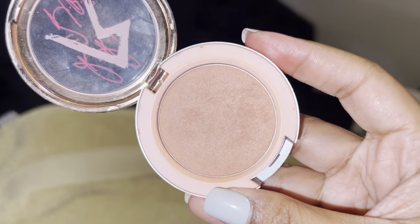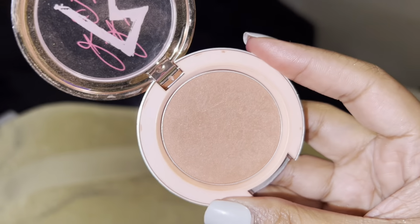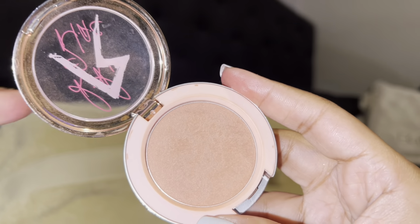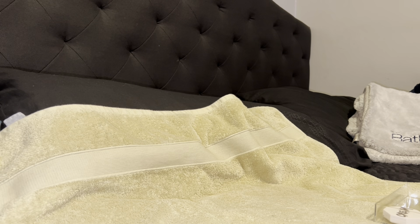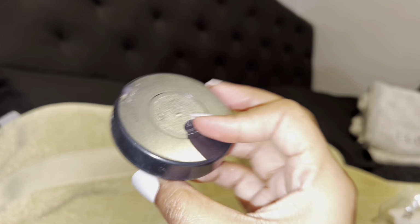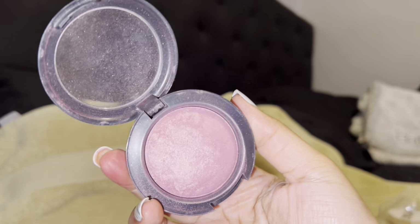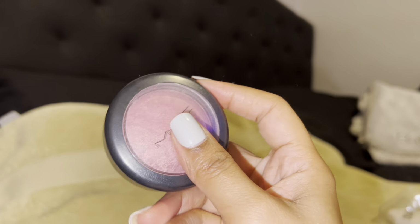I don't wear it anymore. I wonder if I can still get rid of... no, this was from 2013, so 10 years old. But I'm going to keep her. Now these, I don't know if I'm gonna back to MAC these or get rid of these. This is a MAC mineralized blush in Gentle. Yeah, not gonna wear that, so I'm getting rid of that.